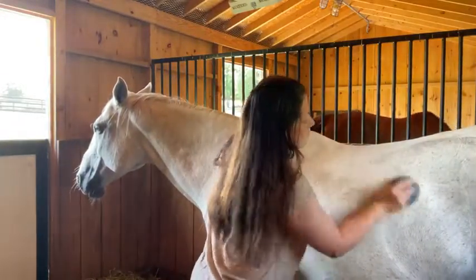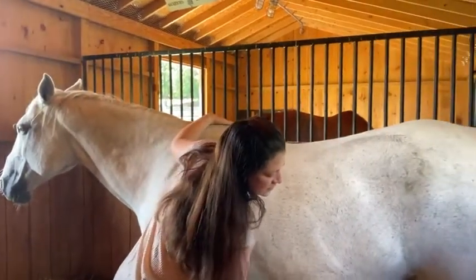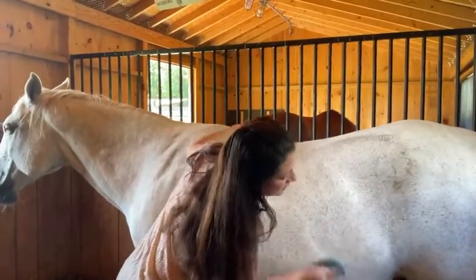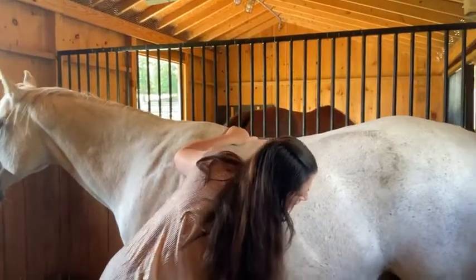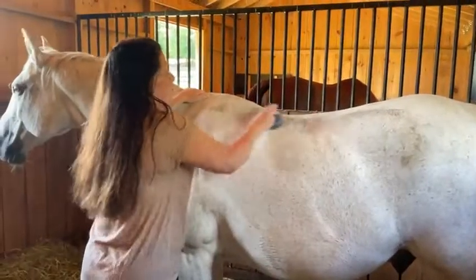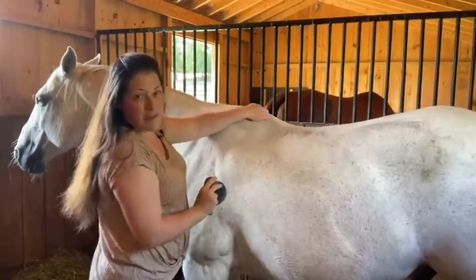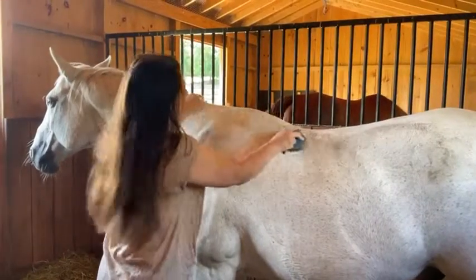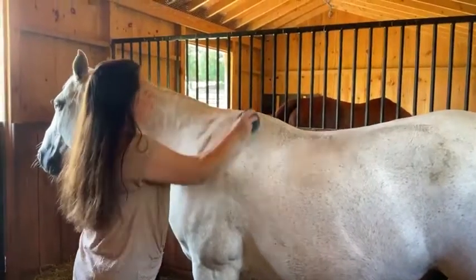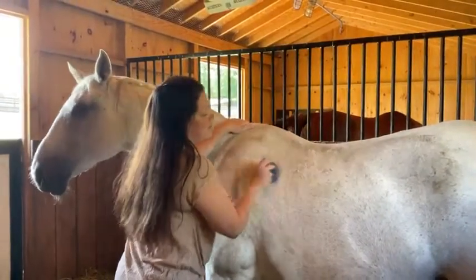So I'm going to go in circular motion, and I don't know if you can see it, but all of that loose dirt and hair is starting to come out. And every horse is different. Some horses hate grooming. Some horses love grooming. But I think the horses that hate grooming probably just haven't been touched correctly and haven't been trained well, or maybe their trust just isn't fully there yet. They're a little scared of it, and that's okay.